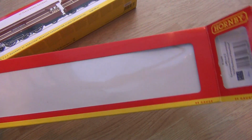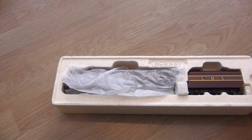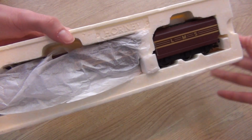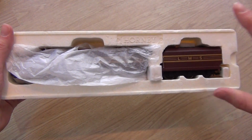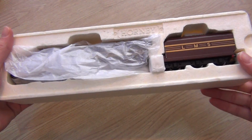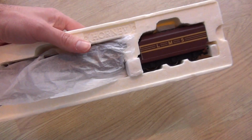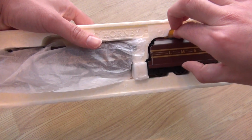Okay, so sleeve off and then just slide it out. There we go. Let's just push that to one side. Take off that, and there she is. The packaging is not very nice, is it? But I've held on to all the packaging for all of my locomotives, like if I move house in the future, just because they're locomotives, they're quite special. But it's not nice packaging, I have to admit.